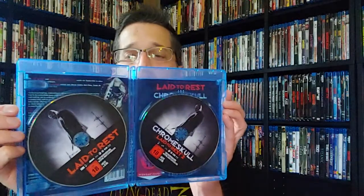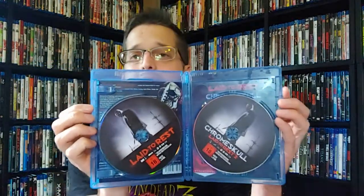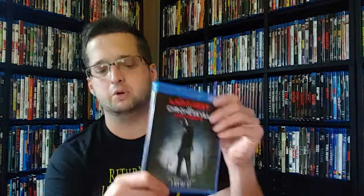Looking forward to rewatching the second one. Maybe it will be better a second viewing. But this is cool because you do get 2 Blu-rays here. So you get the first one on Blu-ray and the second one on Blu-ray. And it is reversible because when you get it originally, you are going to have that big kind of 18 rating on there. So you can actually flip it around and get that artwork there. So yeah, looking forward to rewatching both of these movies. It's been a long time since I've actually seen Laid to Rest, so I'm looking forward to rewatching that and rewatching the second movie. I think that was, again, $12.99 on eBay.